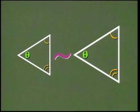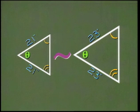For the shorter racket, it's 21 inches. For the longer, it's 23 inches. We don't know the distance the sweet spot travels, but we don't need to. We know it's going to be in proportion to the sides. These 2 triangles form a ratio. You can kind of think of it like this.